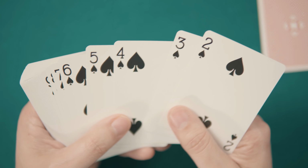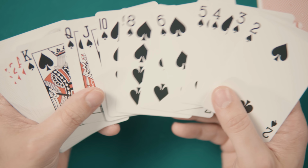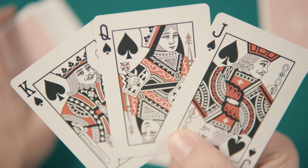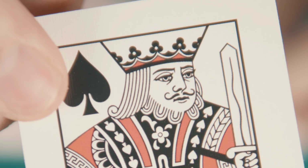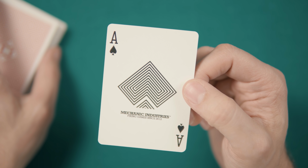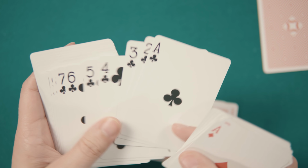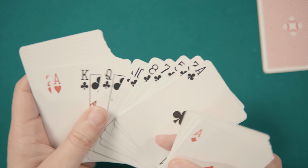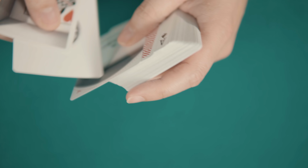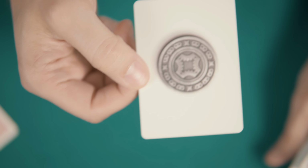As for the faces, the deck includes Bicycle standard pips, placement, and indices. The courts are recolored standard courts. The main difference is that the colors have been pared back to include only red and black. The Ace of Spades is custom and features a maze-like large spade pip. There are no jokers included in this deck. Instead, the traditional ad cards and jokers have been replaced with gaff cards, which of course makes sense since this deck is built for magic.